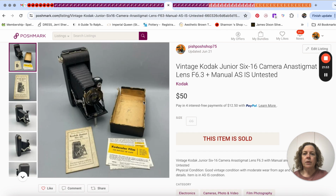And we're moving along. Okay, $50 for this Kodak Junior camera. Look, nice vintage looking thing. Sold for $50 on Poshmark.